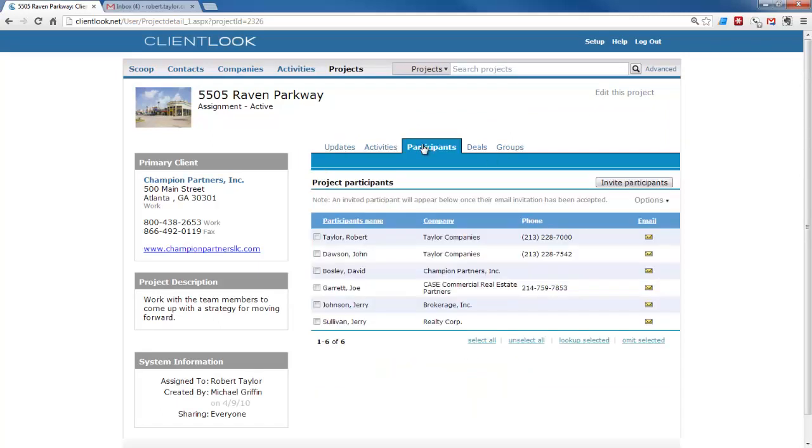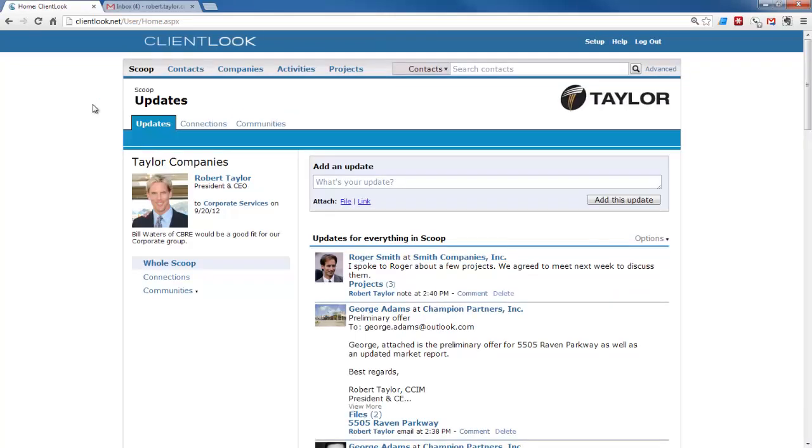Now the Participants tab shows you the list of people that you've allowed to have access for free to this project from the outside. These could be your clients, they could be vendors, they could be anybody involved in some sort of an assignment. You simply click Invite Participants, ClientLook sends them an email, and they gain unlimited access to this project, to the files. They can add updates, they can download updates, they can even add comments. Now if we jump back into Scoop, you'll see the last two updates, that Roger Smith phone call and the George Adams email that we just submitted, both shown at the top of the list.